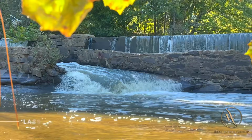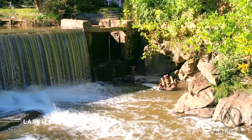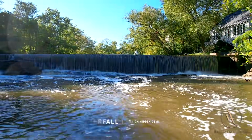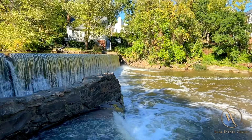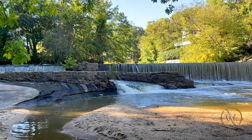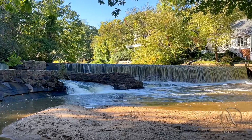The next hidden gem of Raleigh lies just outside of North Hills, Lassiter Mill Park. You can still see the remnants of the old mill, but this waterfall in the middle of Raleigh is absolutely beautiful, especially after a couple days of rain. There's a rock wall that you can carefully walk down to gain a closer look, but overall, it's a great place for pictures or even a picnic. And the park connects to the Crabtree Creek Greenway system as well.